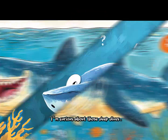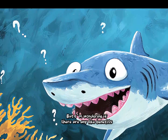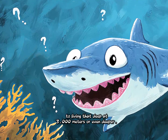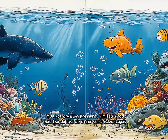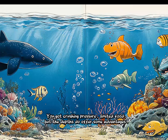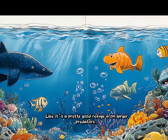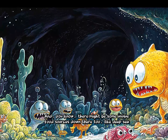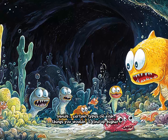I'm curious about those deep dives. You talked about the extreme depths, but I'm wondering if there are any benefits to living that deep, at 3,000 meters or even deeper. Yeah, that's a great question. I mean, it's definitely harsh down there. You've got crushing pressure, limited food, but the depths do offer some advantages. Like, it's a pretty good refuge from larger predators. So it's like a trade-off. Exactly. Tougher conditions, but maybe a bit safer. And there might be some unique food sources down there, too, like deep sea squids, certain types of fish, things you wouldn't find up higher.